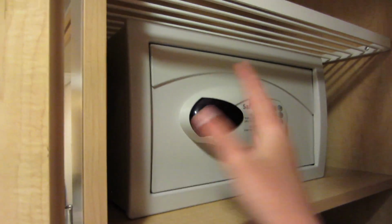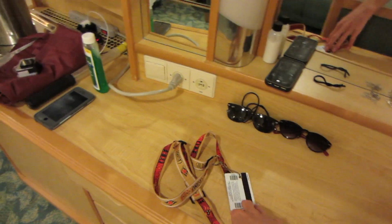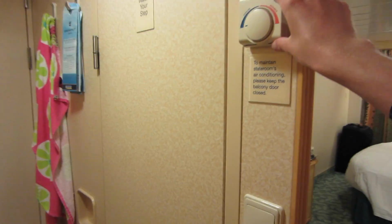Plenty of room for a few iPhones and a few wallets and passports if you want to put those in there. Because of course you don't need any cash or any wallets or anything like that because you use your CPass card over here for everything on the cruise ship. It's just charged to the account and you pay the bill at the end of the cruise.